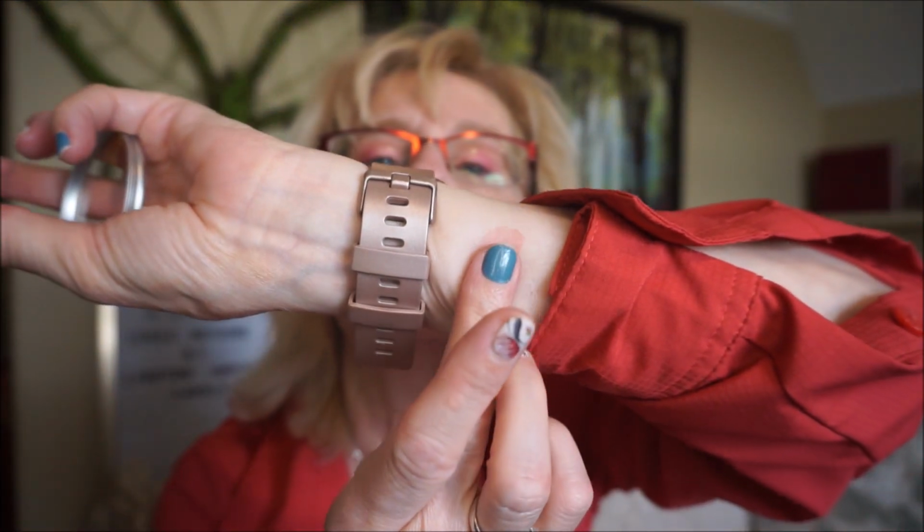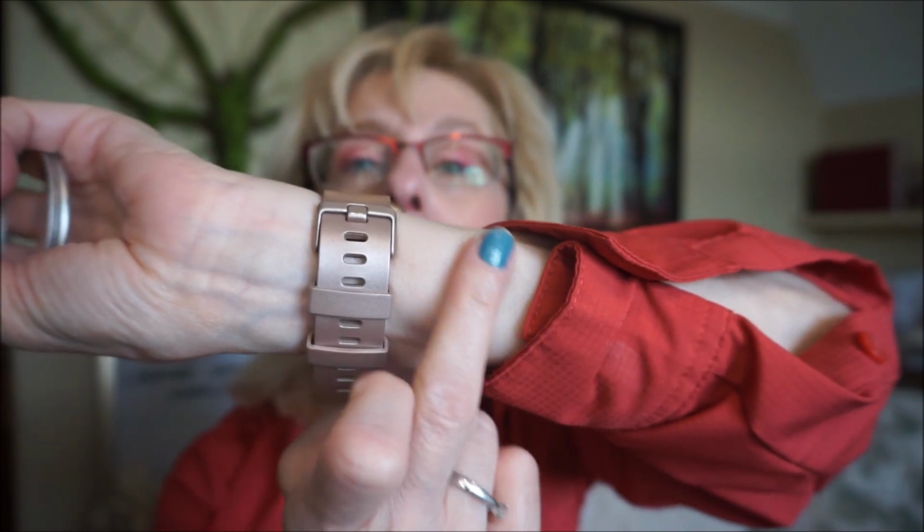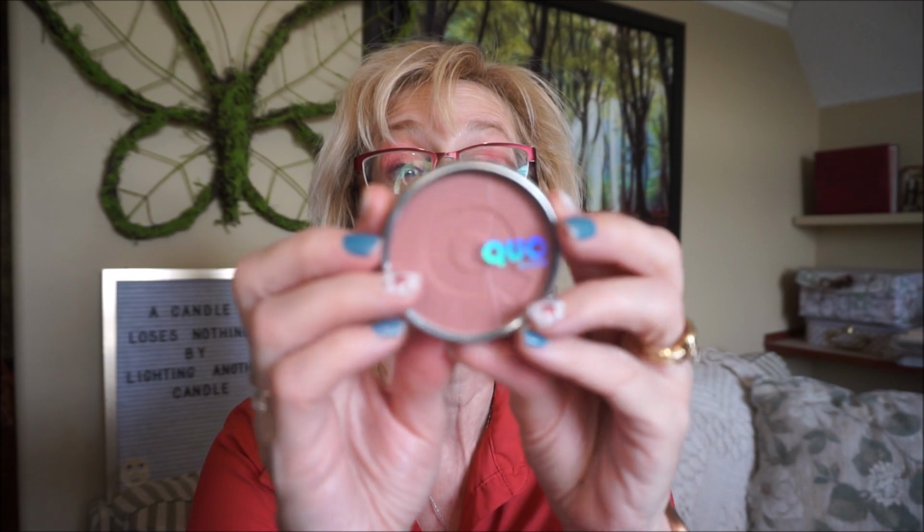And oh my gosh, it is so beautiful. It is such a pretty color, and it just goes on so smoothly, almost creamy. So yeah, these are really, really good blushes, these Quo ones. And that Rose Water is just so beautiful.